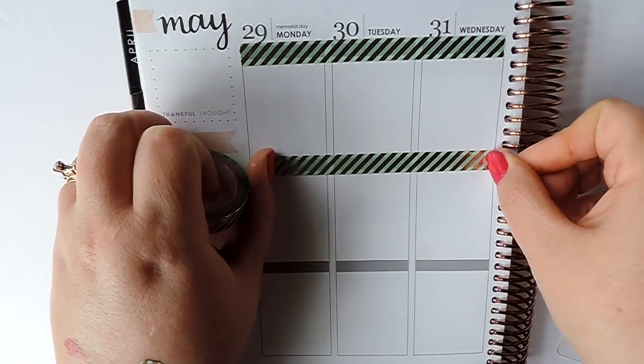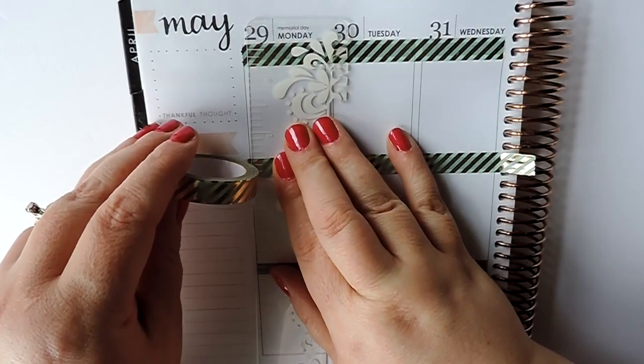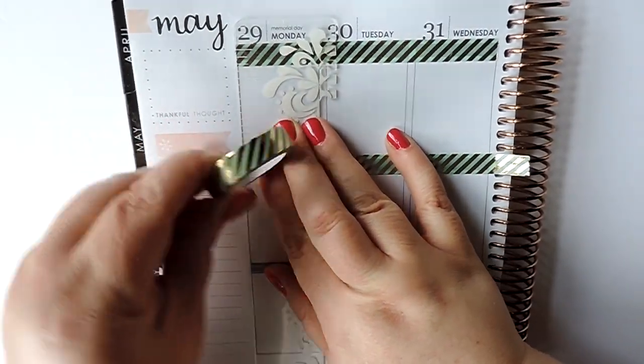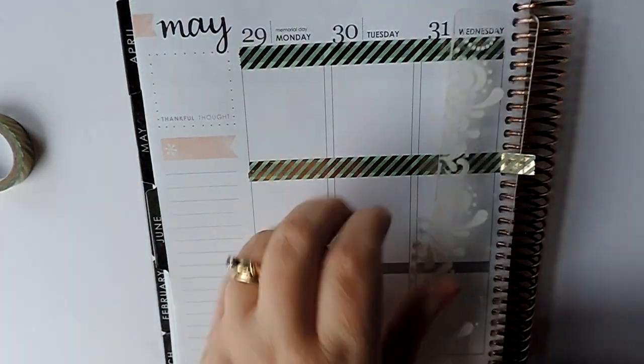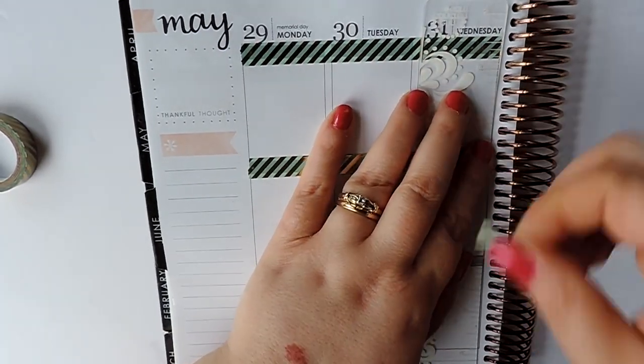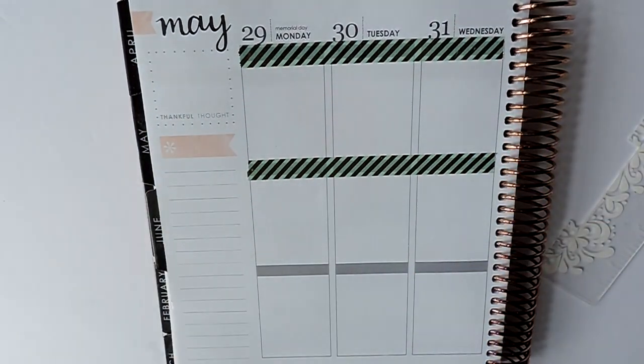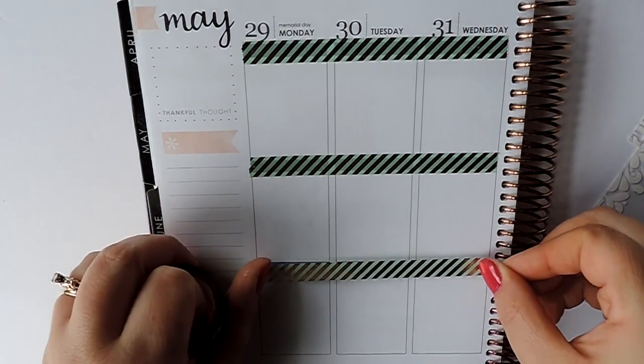I'm excited. So yeah, I'm just laying down this washi to cover up those headers, and I'm using my ruler from my Erin Condren to tear the tape just to give it a nice straight edge. I always stick the spare pieces of tape on the back of my hand. I don't know why I do that.